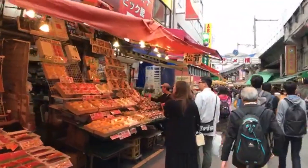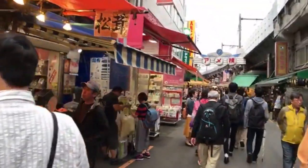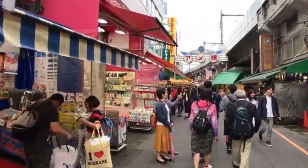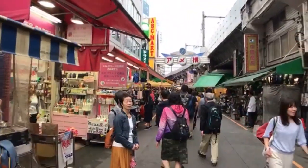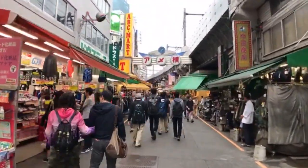So this was the black market in World War II. This is where during the American occupation between 1945 and 1952, people were here selling goods. A lot of them came from the GIs.